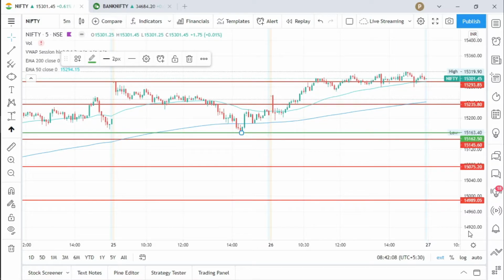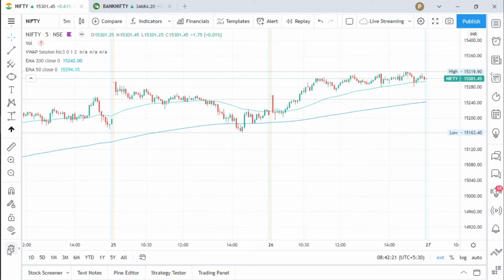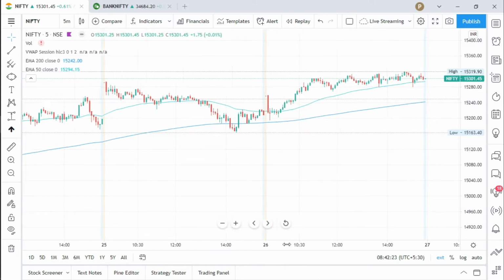Hello all. So as we discussed yesterday, Nifty was in a range bound mode. So was Bank Nifty also. So basically, let's clear out the drawings from yesterday and look again at what exactly happened.